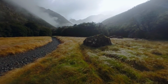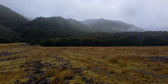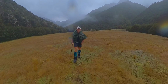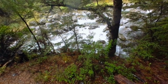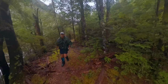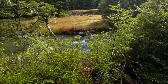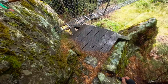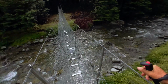The sun's trying its best to go back to the scree slope that I came down yesterday. And the sun's come out. Now this is the swing bridge to get across Lees Creek. Those tops are a bit clearer than what they were this morning.